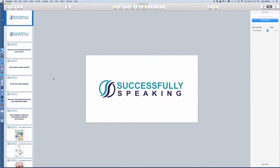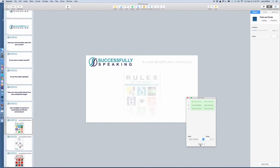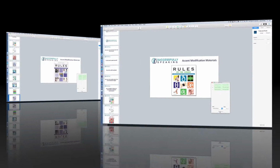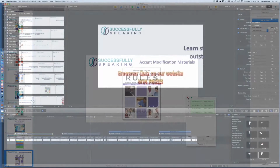The next phase is to organize the material. We use Apple's Keynote software to sequence the content and create as much motion as possible. It's our opinion that activity on the screen will always attract more viewers.